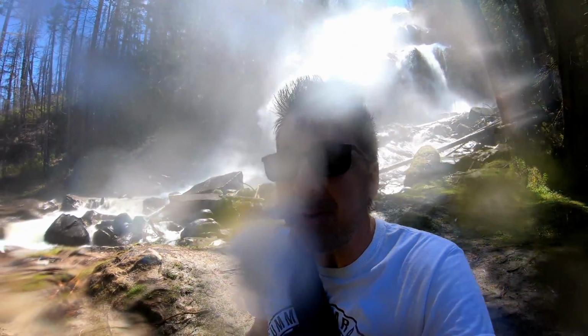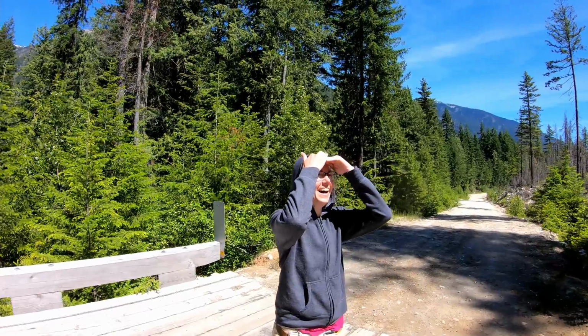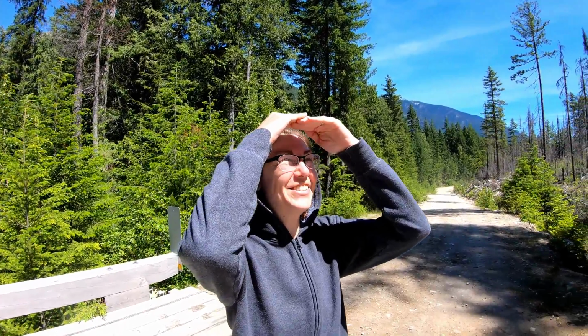Waterfall. I don't know if you can see me with how wet the GoPro is, but man, that is crazy. Just the power and the wind and the water coming off of that. Wow. That is really cool.